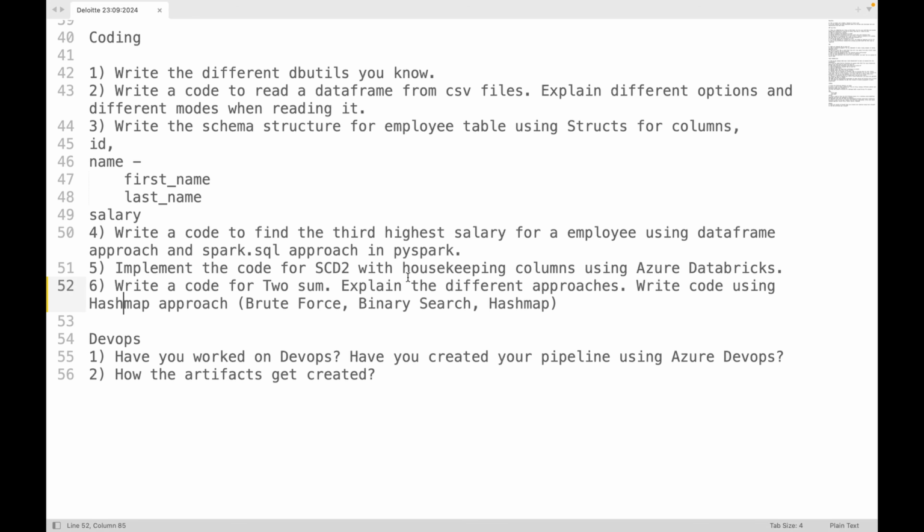And then the second question was about how would I read a data frame from the CSV files, and I had to explain the different options and the different modes when reading it. For example, we have append mode, error if exists, it's different modes, right? So I had to explain them.